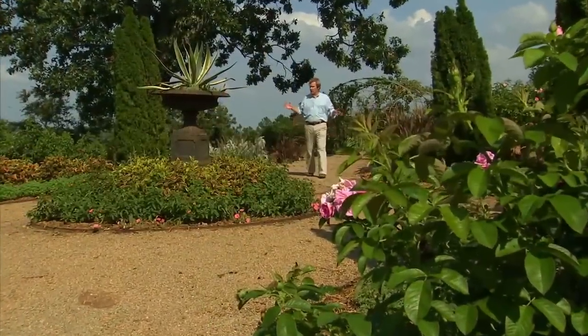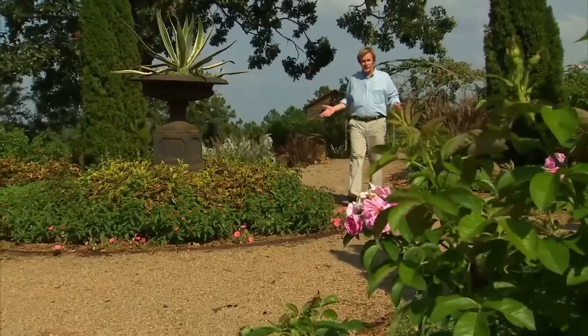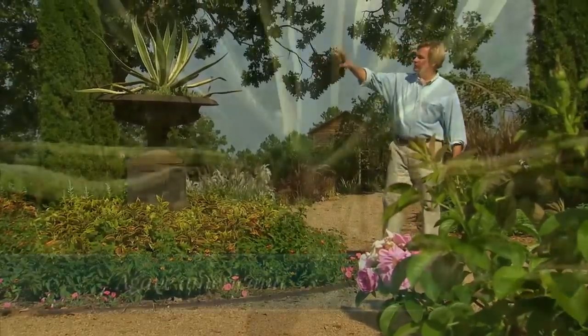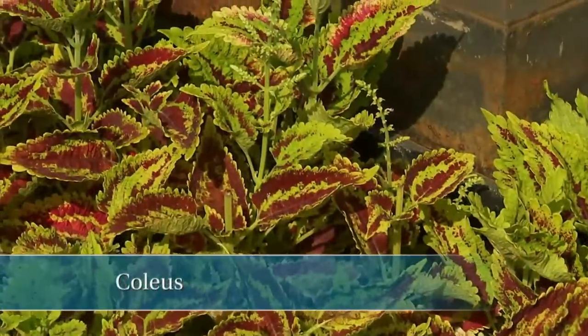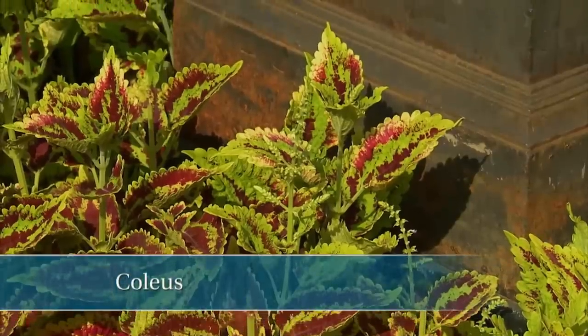You know, this side of the garden is really coming together, and it's thanks to the structural plants around it and to the color. Look at the color echo going on between this variegated agave Americana and the chartreuse color that you see in the leaf of this coleus, a great performer.